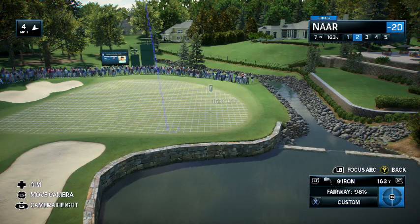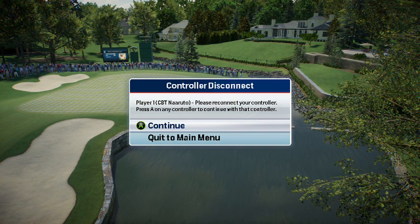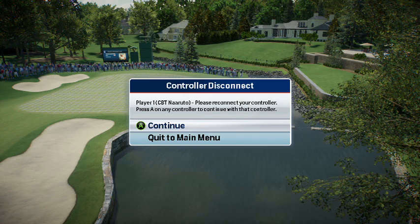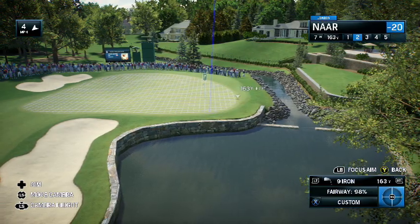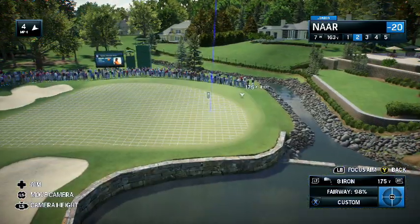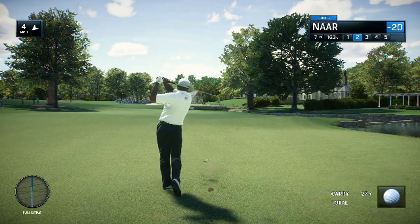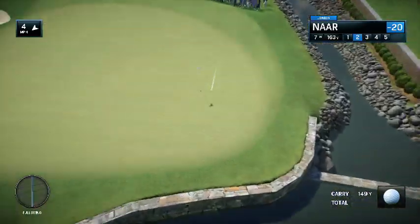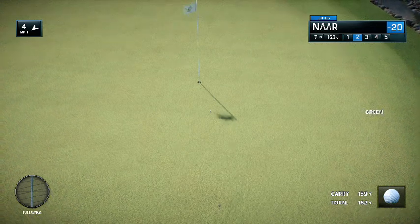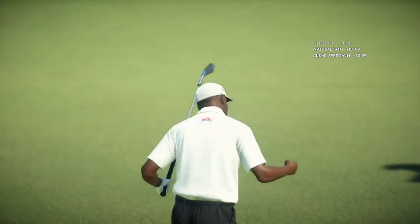Setting up for the approach, this player in total command. Yeah, it's beautiful. The decision-making, club selection's been spot on, but the execution, the swing, is really what I'm admiring right now. Good looking shot right here. We just saw a player in total control of what he's doing. Didn't miss a green in regulation all day long.